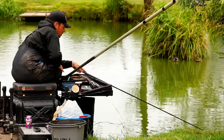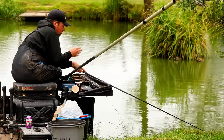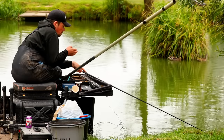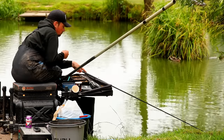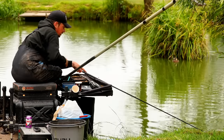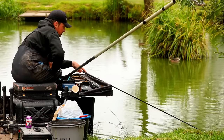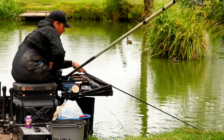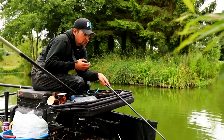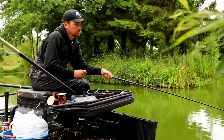Obviously, in an ideal world, this depth what I've got here would be a little bit further down my peg, where I could hopefully, you know, keep them there for longer. But obviously on this peg today, my shallow water is really close to me, so that's where the fish want to be. Sometimes that's where you have to fish. Might just take a little bit longer for a fish to come in at times. But it seems like when there is one there, it's going nice and quick. There you go.